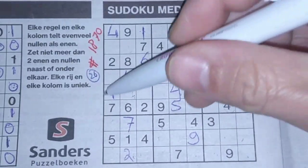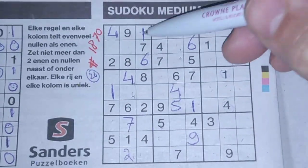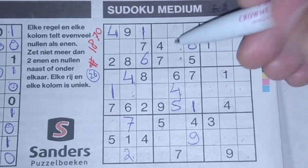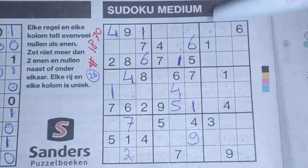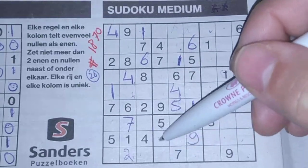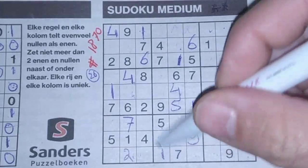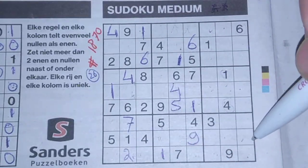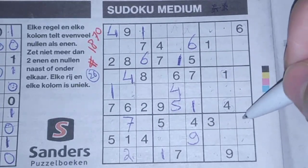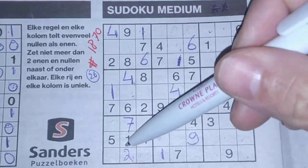1 in this row, 1 in the middle row. So in the row below, the only place for the 1 should be there. 1 in this first row, 1 in the second row. So in the third row, the only place for the 1 should be here. 1 in this column, 1 in the middle column. So in the column next, the only 2 places for the 1 should be here. Oh, there we see here 1, no 1 there, 1 should be there. 1 in the last row, 1 in the row above. So in that row, only 2 places for the 1 should be here. Oh, there we see here 1, no 1 there, 1 should be there. And all the ones are used, I can see.